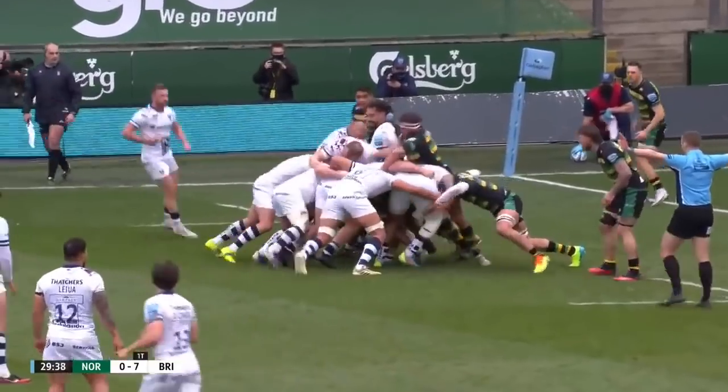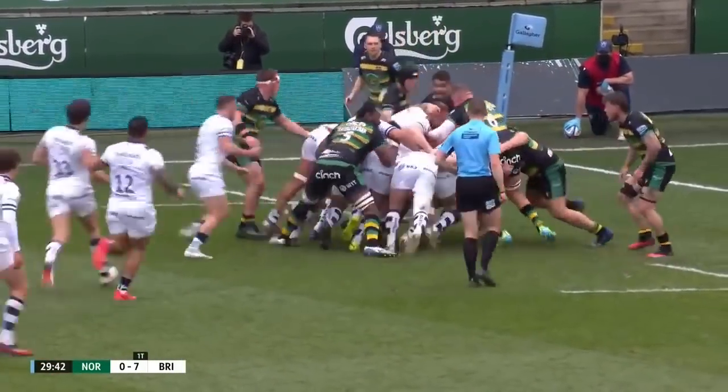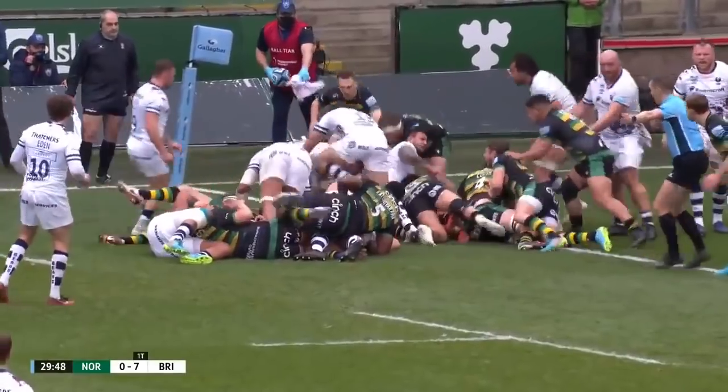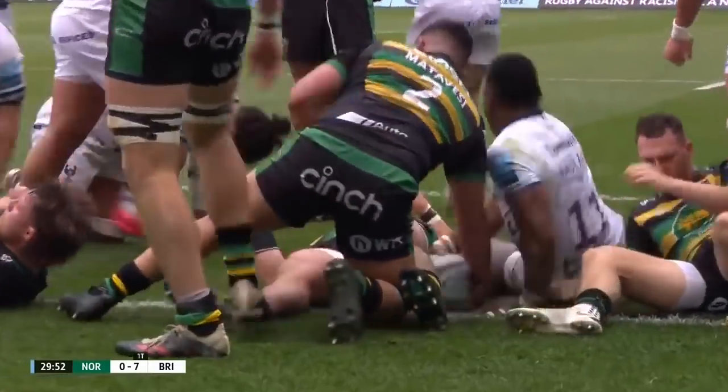Rather than watching this like the rest of us, watching Joe Joyce fly highest again as he has for much of the season for the Bears. And now everybody getting involved behind Bristol's cause. Saints doing what they can to plug that gap. And the try's been scored.